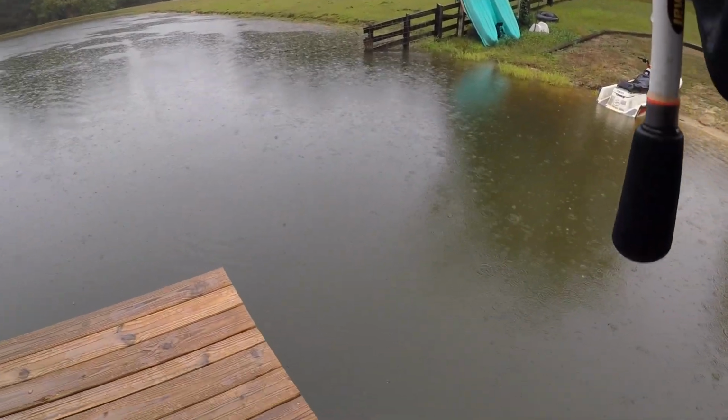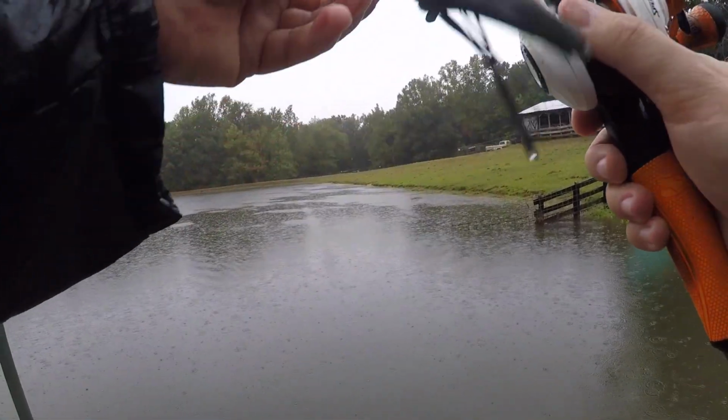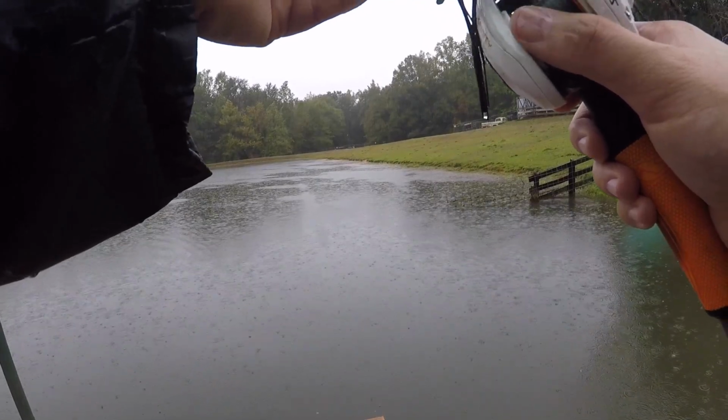All right, it's really starting to come down. My gear over there is getting soaking wet. We're gonna take it back to the Jeep for a couple of minutes, see if we can get this to calm down, maybe come back out. Feels good to catch a big fish, a 4.3.